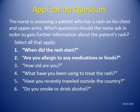How old are you? Well, this answer choice would be good as part of the health history, but it's not going to help us learn any more about the rash. So we can eliminate this answer choice. What have you been using to treat the rash? To learn more about the rash, we would want to know what they've been using and if it made it better or worse. So this would be an appropriate question to ask the patient.